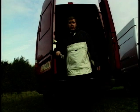I'm sure if Transit hadn't been around so long, then Sprinter would have been the generic term for a van. And that's probably the biggest compliment you can pay a Sprinter. This vehicle is available in 3 wheelbases, 2 roof heights, and in fact this vehicle that we've actually got is the 311 CDI high roof and long wheelbase.